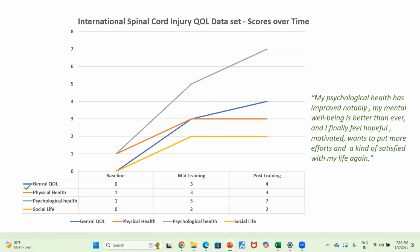So to evaluate the quality of life, we have used the International Spinal Cord Injury Quality of Life dataset. So you can see there is a significant improvement in his perception of his psychological health. These were the words of the patient, who says, "My psychological health has improved notably. My mental well-being is better than ever because I finally feel hopeful, motivated, and want to put in more effort, and kind of satisfied with my life again after the robotic sessions, after the robotic gait training."